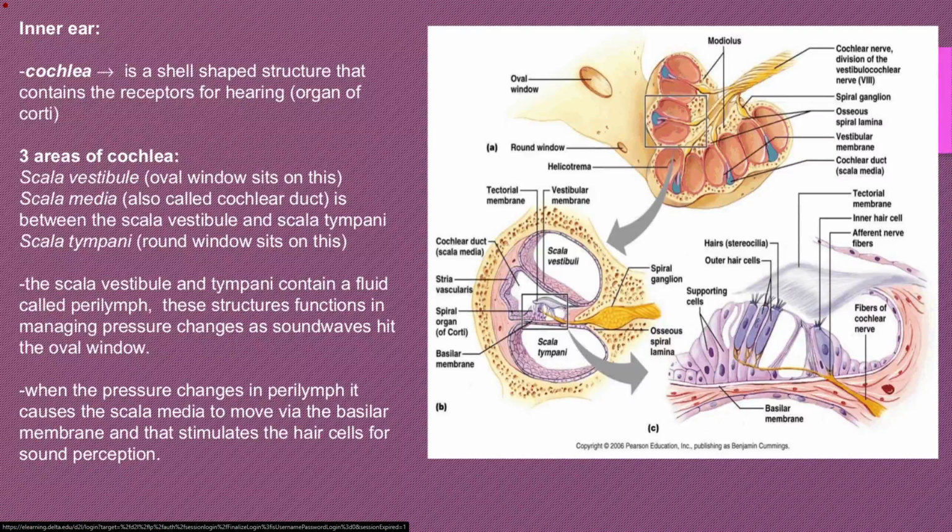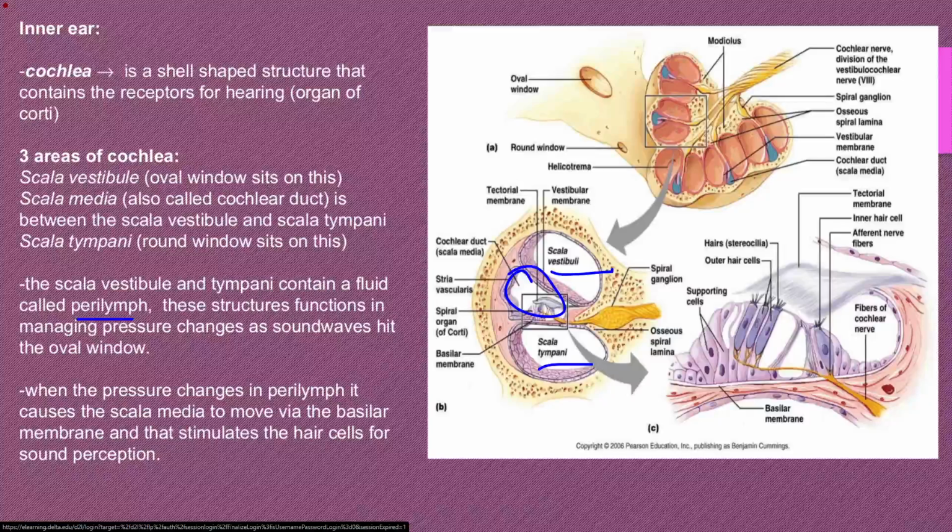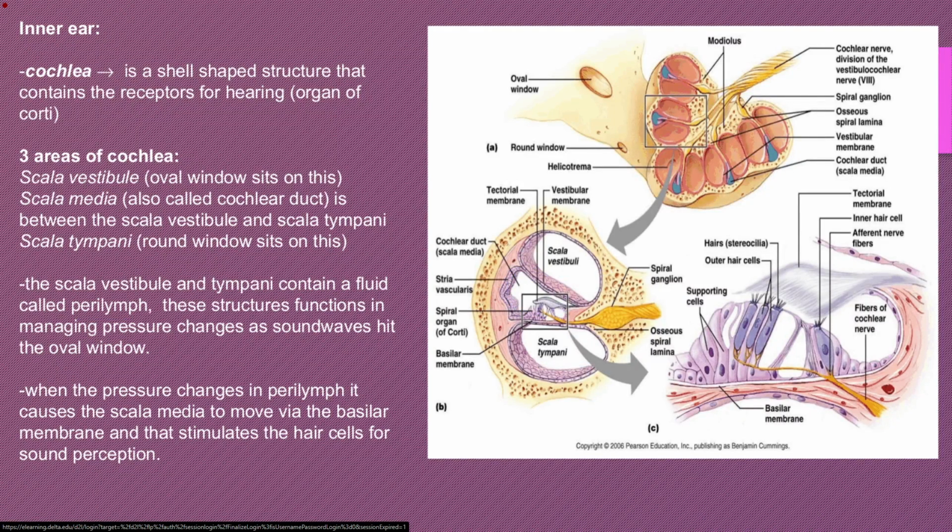Talked about them yesterday. The scala vestibuli and scala tympani have perilymph, and I have that term somewhere on here. I just saw it here. And in the cochlear duct or the scala media, we have endolymph, and I don't know if I have that on here, so I'll just type it out. Here.